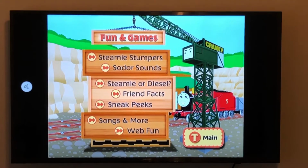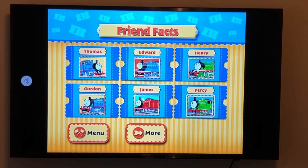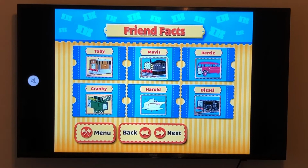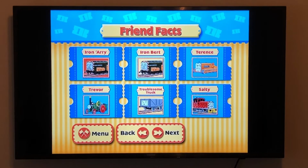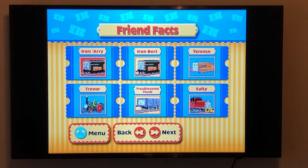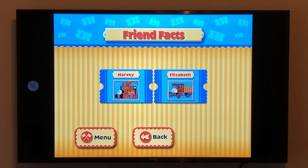I believe, isn't it like the character gallery? Yes, it is. It's basically the character gallery. We have Thomas, Edward, Henry, Gordon, James, Percy, Toby, Mavis, Birdie, Cranky, Harold, Diesel, Iron Arry, Iron Bert, Terence, Trevor, Troublesome Trucks, Salty, Harvey, and Elizabeth. Back to the main menu.